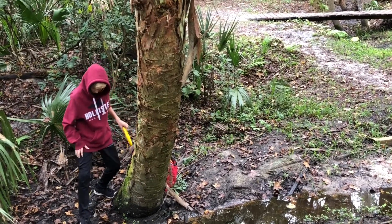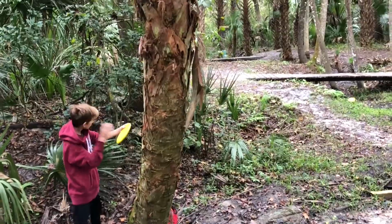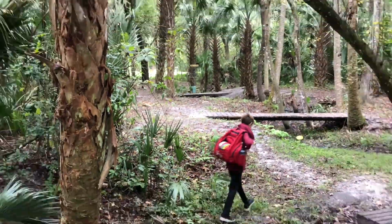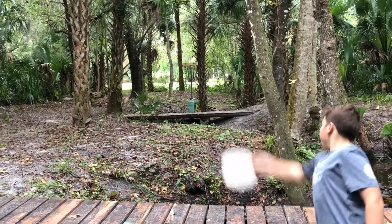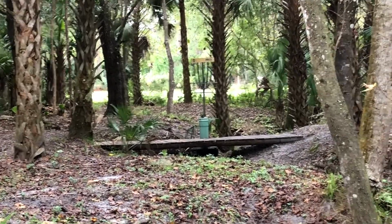So here he is, throwing his P3X. Connor. Nice. A nice upshot right there. Par on this hole is amazing. This is going from a very awkward position. Alright, this is just going to hold true to its line right there.